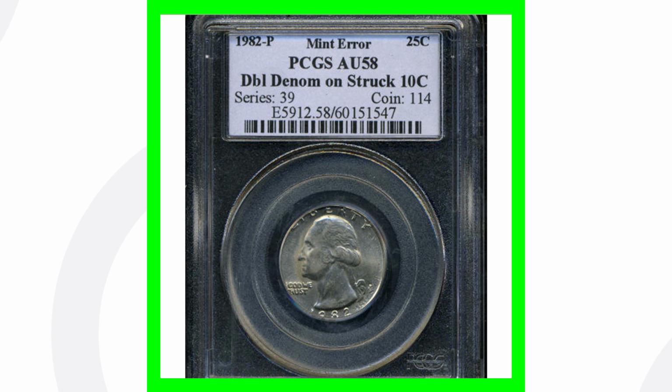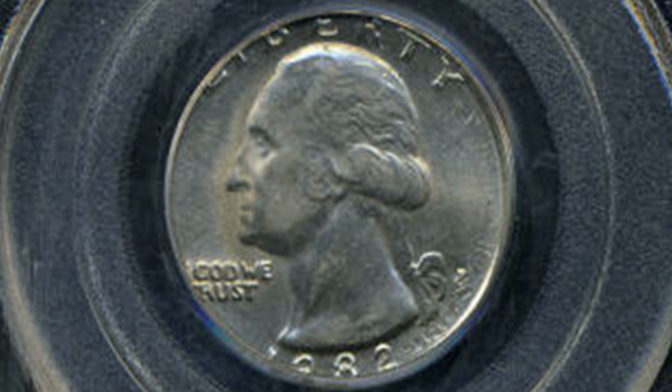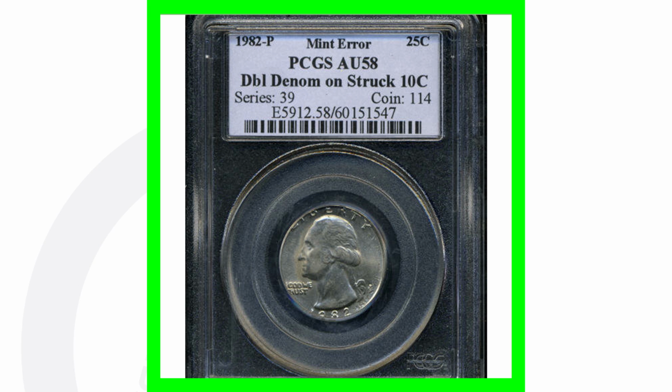Moving on to another double denomination. Now this one, instead of being struck on a nickel, was struck on a 10-cent planchet, so a dime. And you can see again the design being cut off on the word Liberty, and then here on the reverse we see that taking place as well. Now this coin here sold for over $1,200.